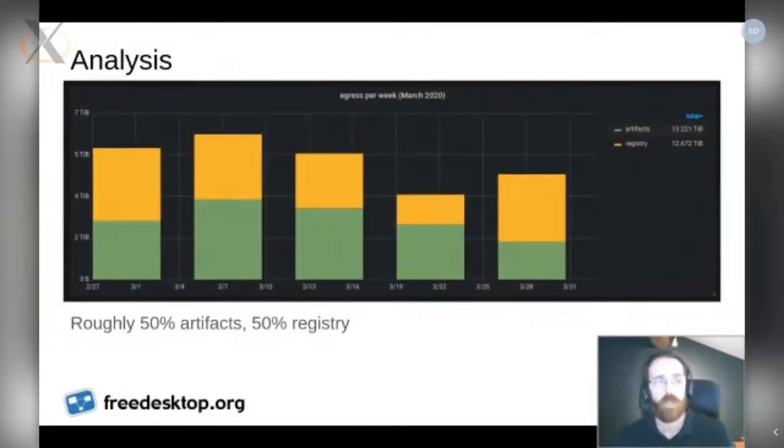If you look at them, you'll see that we are doing huge numbers of traffic, huge data transfer for the artifacts and for the registry. I left out the LFS and the uploads because they were like peanuts in the middle. And what happened is that we were having roughly 50-50 between the artifacts and the registry. So we have to tackle both at the same time.